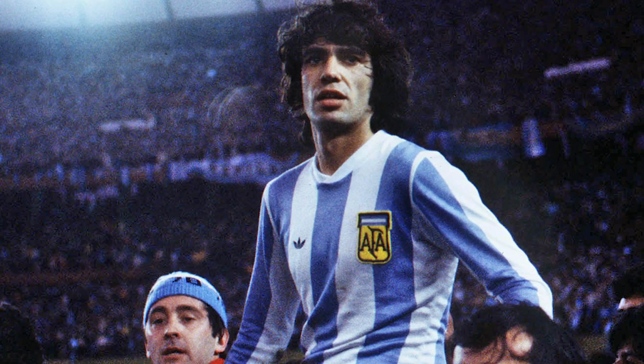And at number 5 is Argentina 78. There are a few kits that just epitomize the World Cup, and Argentina's classic sky blue and white paired with black shorts is absolutely one of those.